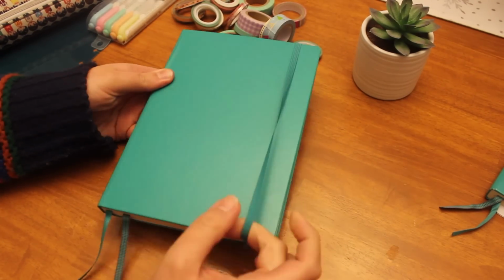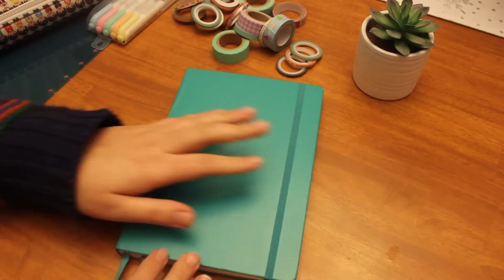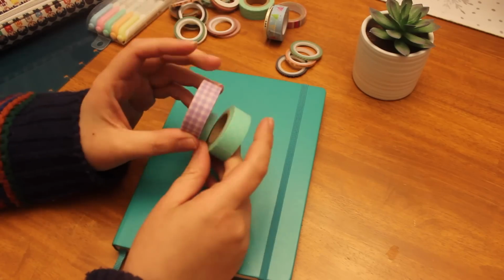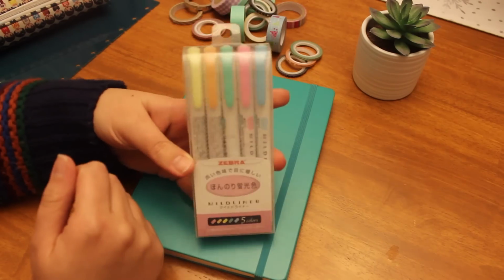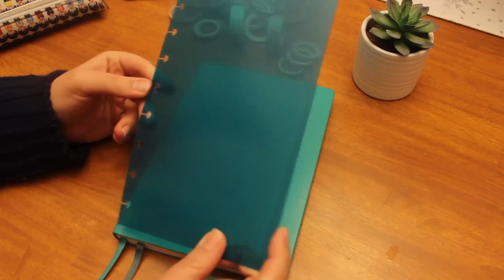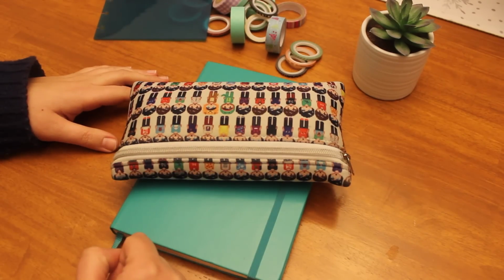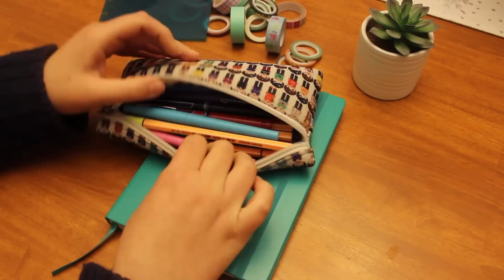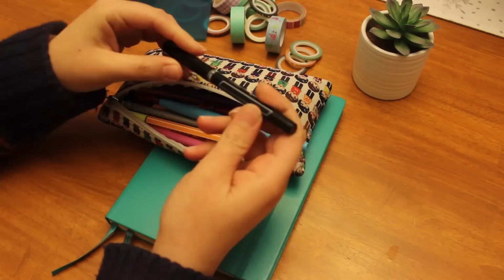Alright, so this is the journal that I'm using. It's the dotted version of the Leuchtturm 1917 in the emerald color. Just to go over some supplies that I'll be using. I like to use a lot of washi tape. I like different sizes of it. I've got these midliner highlighters and this plastic thing as a straight edge. And then I have my pens and markers and things like that. I've got them in this Dan and Phil pencil case because I'm Dan and Phil trash.